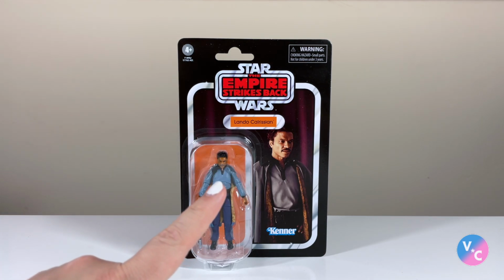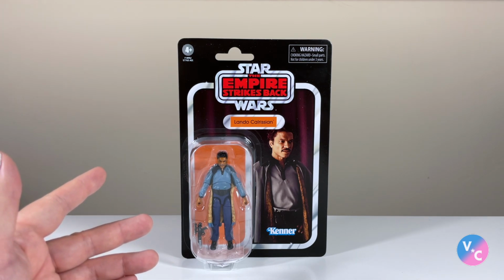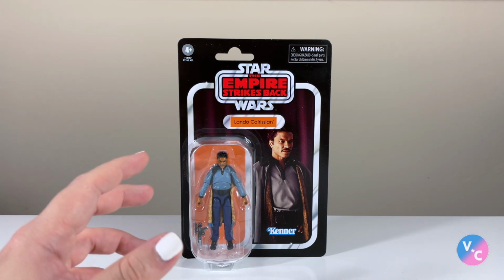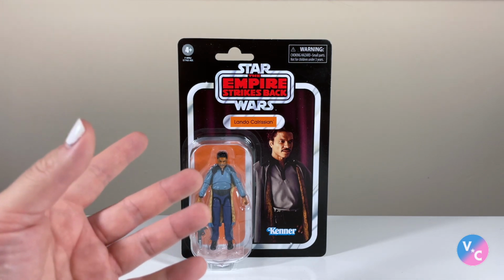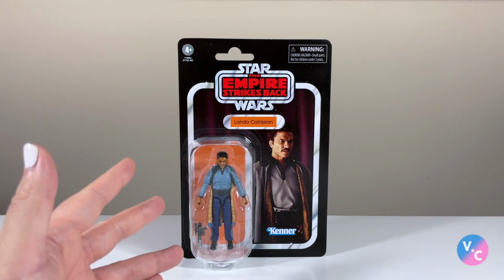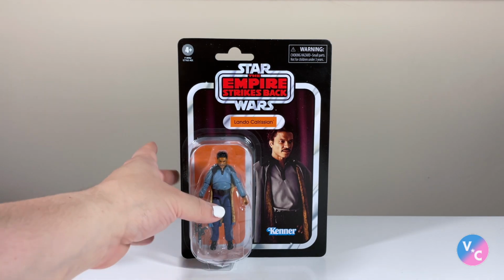Back in 2004, we got the Vintage Original Trilogy Collection Lando, and that figure had diagonal swivel elbows, and everyone that I know that had that figure, the torso on it yellowed over time. Torsos just turned yellow. Mine got so bad I had to just throw it out. Honestly, it was really unfortunate. So finally getting Lando in the Vintage Collection, brand new 3 3/4 inch scale figure, is tremendously exciting for me.